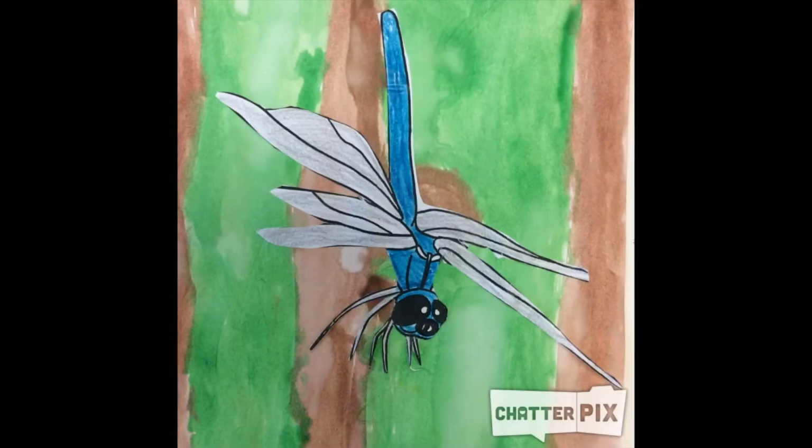My animal is a dragonfly, by Maui. My animal lives in the rainforest around water. My animal eats moss, insects, bees, and butterflies. Dragonflies catch their prey by grabbing it with their feet. They can fly 18 miles per hour.